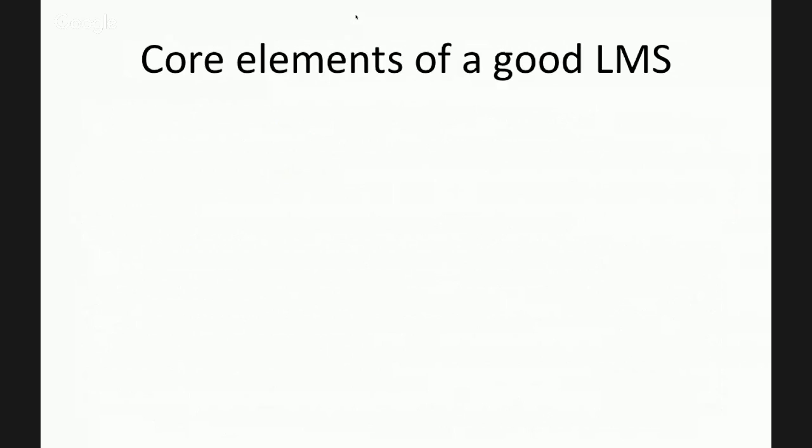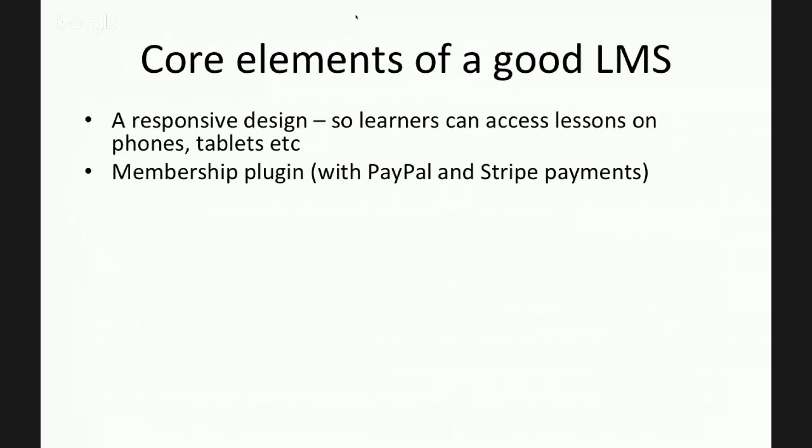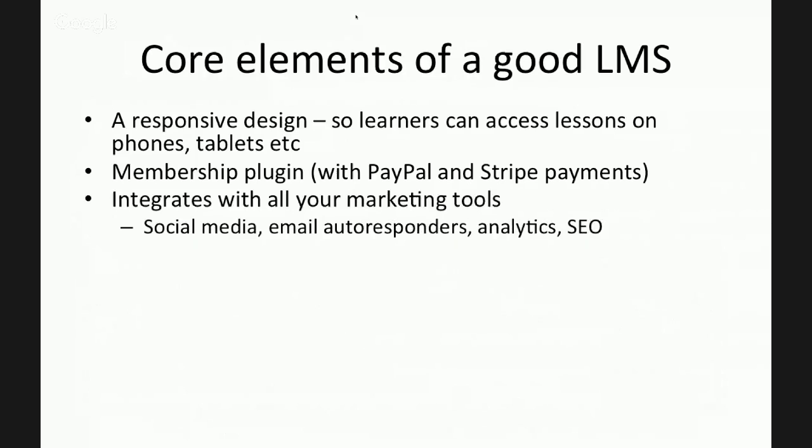All right. So what are the core elements of a good LMS, a good learner management system? Firstly, you need a responsive design, so learners can access the lessons on their phones or on their tablets or however they want. Second of all, you need a membership plugin. So this is a plugin that restricts access to your material to paying customers. And your membership plugin should integrate with leading payment processors, and the two top ones are PayPal and Stripe. Stripe is excellent for accepting credit cards and debit cards on your website, and it was founded by two brothers from Limerick, which is also nice.